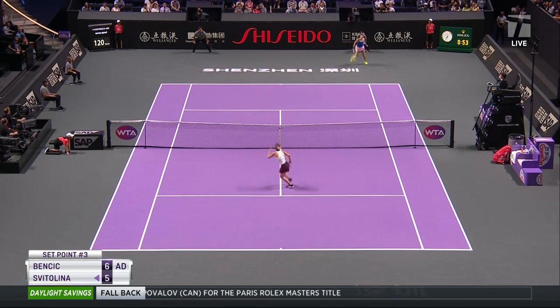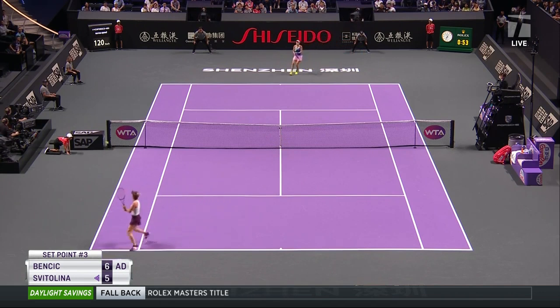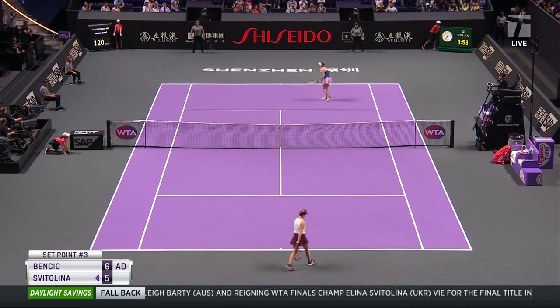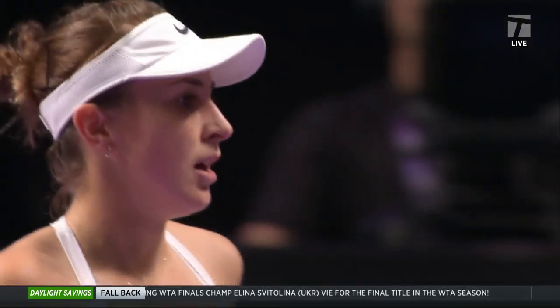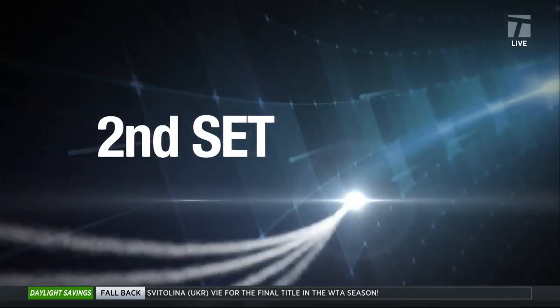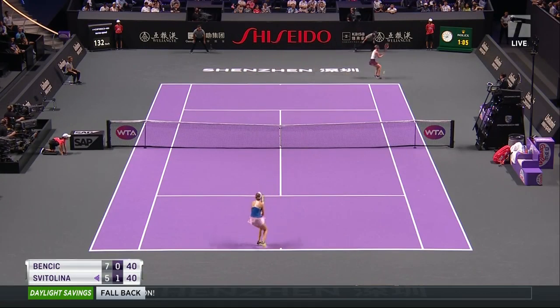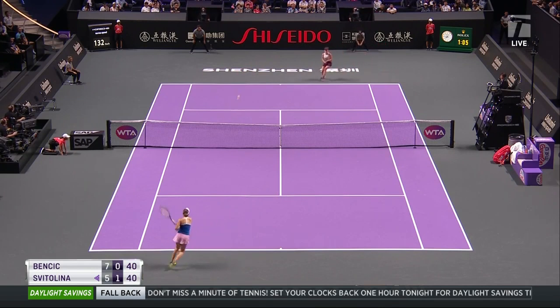The first set, it was Bencic that really had the edge, was more aggressive in the far court. You see her finishing it with that backhand approach down the line. She then, at 5-6 in the first set, before Svitolina was serving, took an injury timeout, which I wasn't crazy about. And of course, Svitolina lost serve.